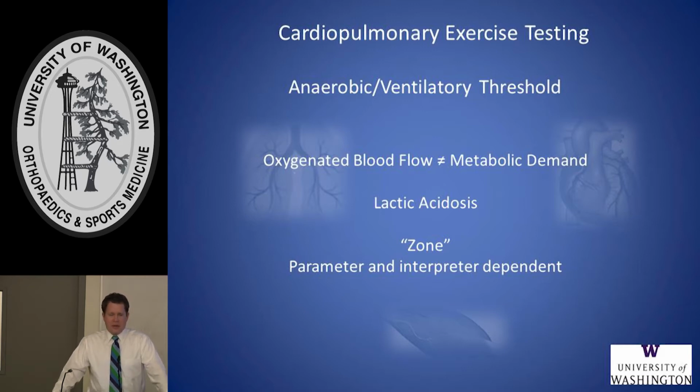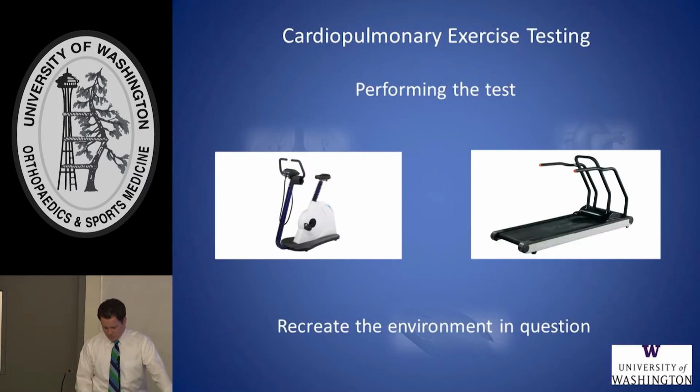We'll talk a little bit more about that later, because I think there are a lot of implications in terms of how we counsel people about where their VO2 max or anaerobic threshold is relative to their maximal heart rate, and how we can talk about training parameters for fitness and weight loss and things like that.